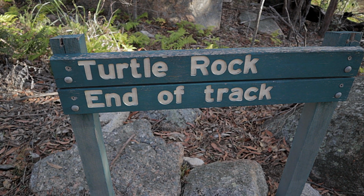Alright, so I made it to Turtle Rock, which is this big rock behind me, which kind of resembles a turtle shell. And this is the end of the trek here, and it wasn't too bad. It took a little over an hour and a half to get here. So hiking back should take maybe an hour, because it was kind of hiking up in some spots. So I shouldn't have to hike too far in the dark tonight.